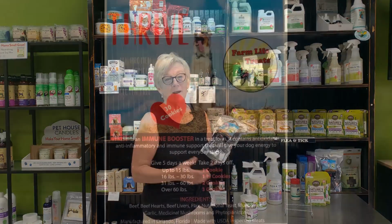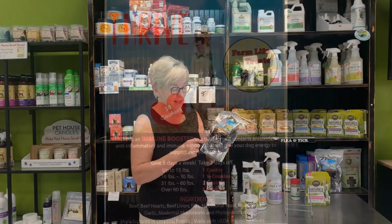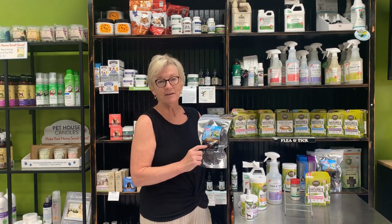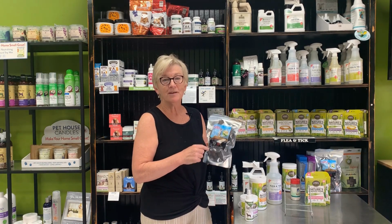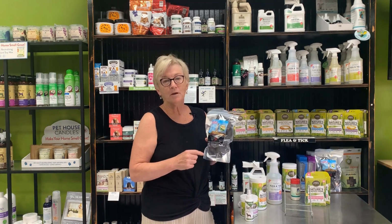Now, this is a new product we developed here at Pet Orlando. This is just a treat. I do have it where it goes by poundage, and the reason I did this is that it's a new product. This is grass-fed beef, also with liver and heart in it.